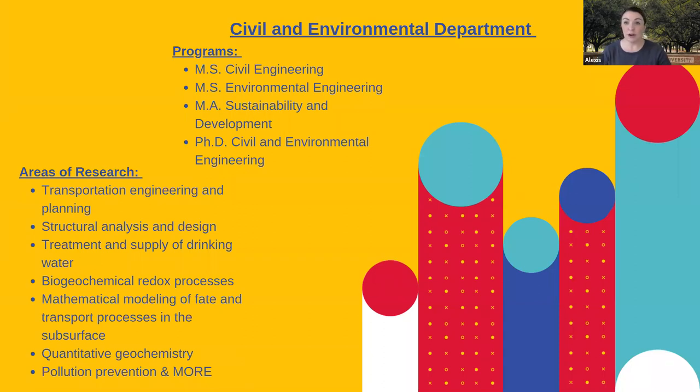First is our civil and environmental department. We have our MS, MA, and PhD programs within the department. When researching departments and programs, for most students who are interested in obtaining the STEM OPT and then doing CPT as well, you want to look at the Masters of Science or MS degrees over the Masters of Arts, although we do have a lot of students who go into the Sustainability and Development program as well. So just a couple of things that you want to take a look at.